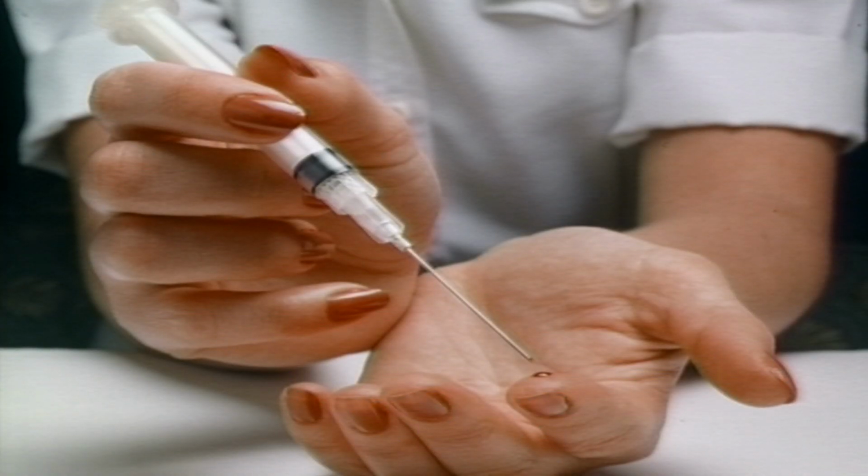That's right. The virus can be spread by parenteral exposure, such as the needle stick in this picture. It is not spread by touching skin that is intact.